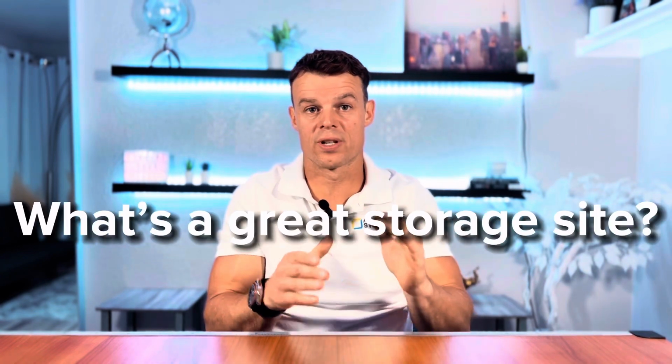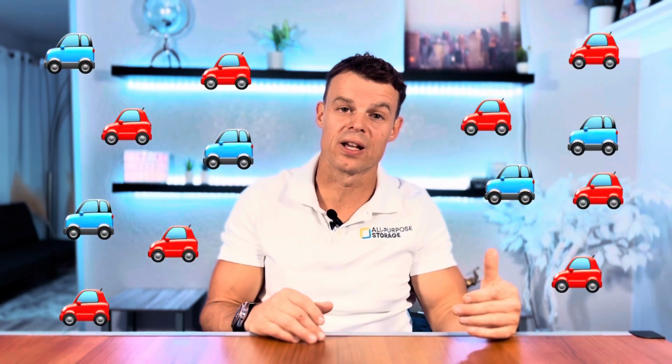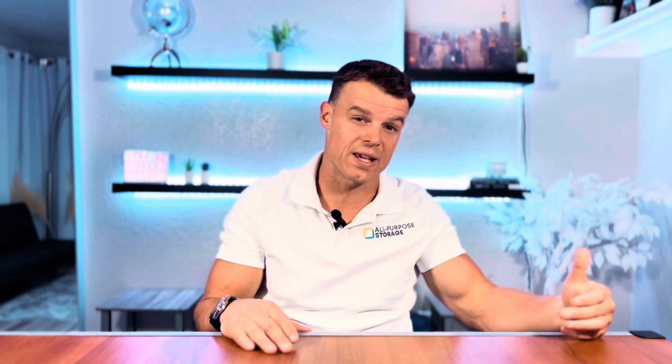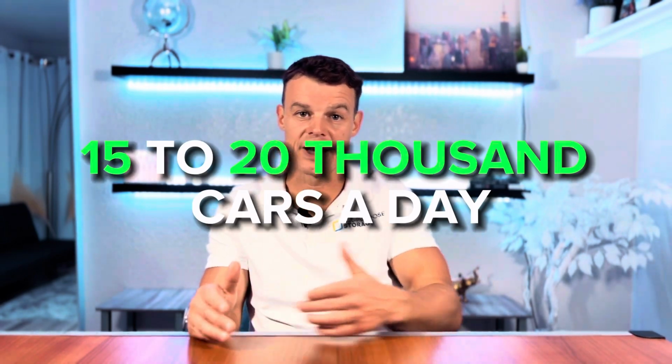So what's a great storage site? Well, ideally, you want to be around a lot of population, and then also you want to be on a good traffic area. You want to be on a road that has high traffic counts. Now, you can go on your local Department of Transportation website, and you can find out what the traffic counts are in this area. You typically want 15 to 20,000 cars a day driving by, seeing your sign or seeing the doors. That way people know where you're at.